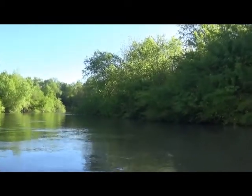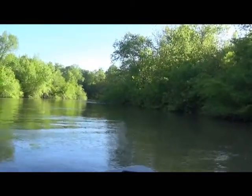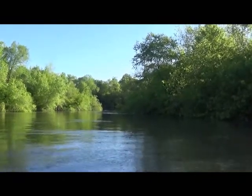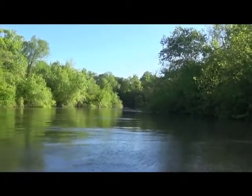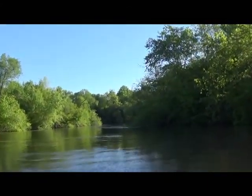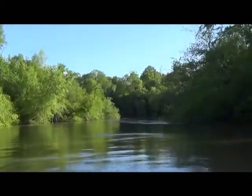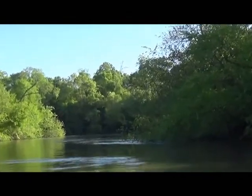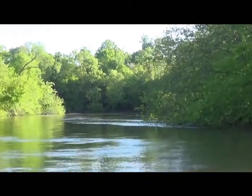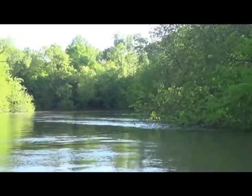The system itself has over 100 different species of fish. Incredibly rich diversity. The Hatchie can count 11 species of catfish, ranging from the ones that we know really well, like flathead catfish, one of the largest fish in the Hatchie system, to some of the small darters that we may not consider catfish if you look at it, but they are. They're in the catfish family. Small fish, 3 inches long or so. Very important to the system here.